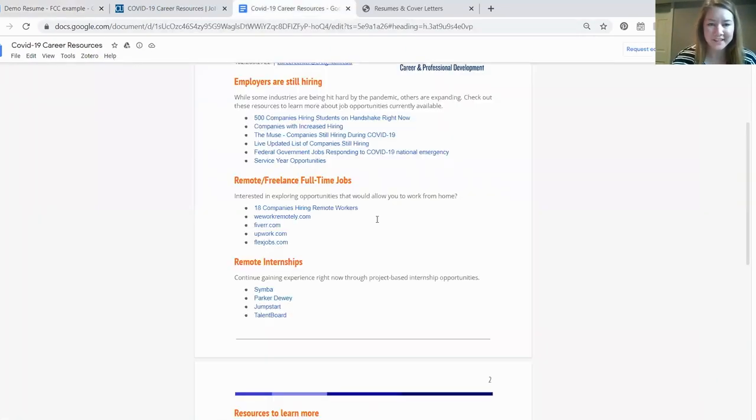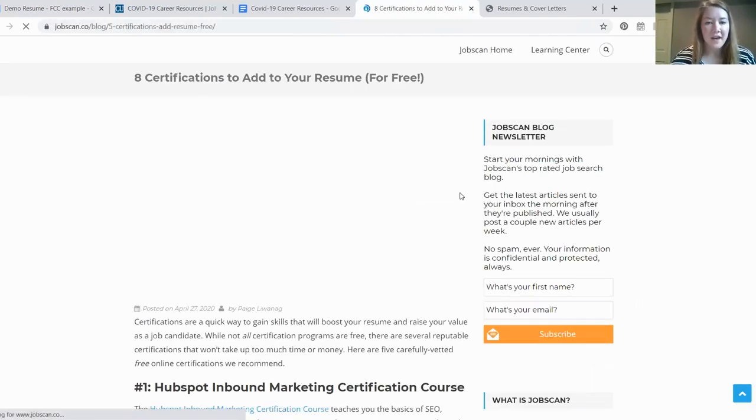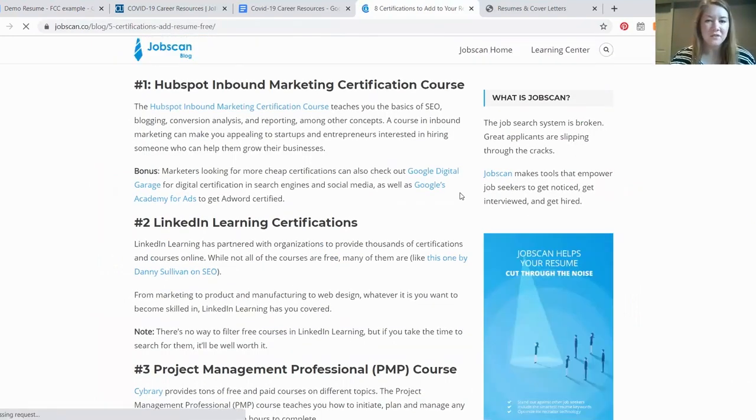Okay, we'll pop back over here. One that I would like to showcase today is this "8 Certifications to Add to Your Resume." And again, this is just on our website. You can get to it very easily from the Career Center webpage. As this loads, we'll see a couple of different certifications that are available to students. Some of these may be up your alley, some of them may not. Again, if you want to engage in some of these but you're not seeing something that is exactly a fit for you, reach out to our office. We'd love to help find some things that are helpful for you.